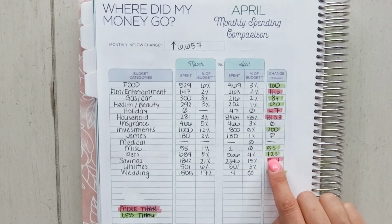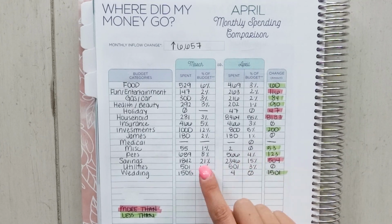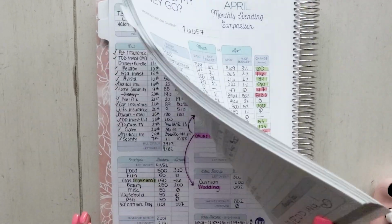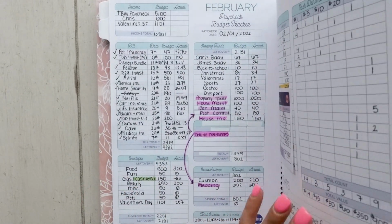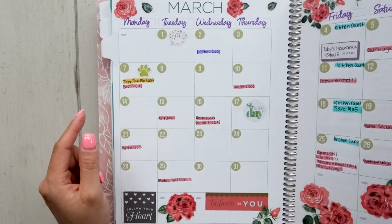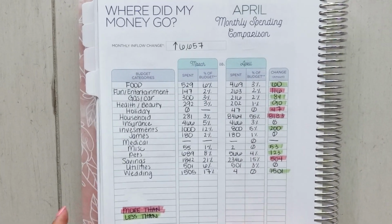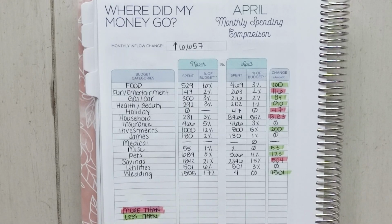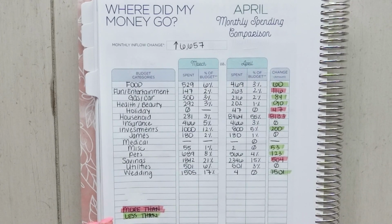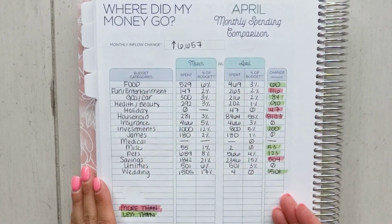Yeah. You know, even with me getting that vet appointment, I still spent less than I did in March for Toby, because I believe what happened, and I'm just going to look really quickly. This is the great thing about having everything in one book. In March, we had Toby's tick pill, which was $80. And we had a groomer's appointment, and I had Toby's insurance. That's right. Remember in March, I paid his full yearly premium for his pet insurance. Nice. So that's why. See how fast I could find that information? Yeah. So not bad. I understand why I spent more in April.